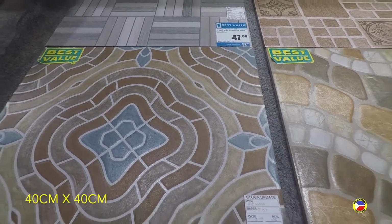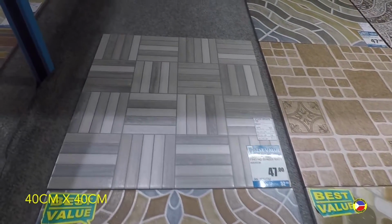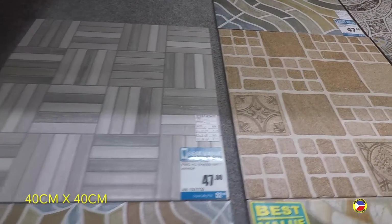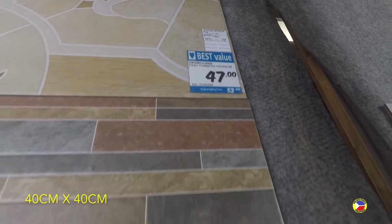again a new one that they have, the matte effect with patterns at blue, brown, beige, and light brown. And these are the square like blocks of little rocks. And this is another one, new one here, 47 pesos, matte design.